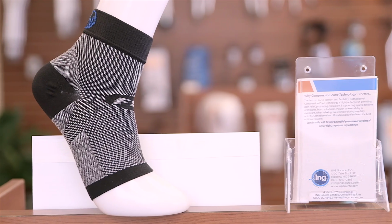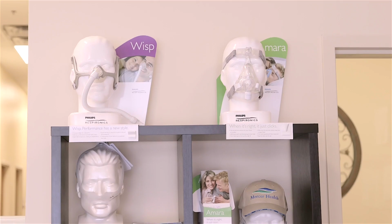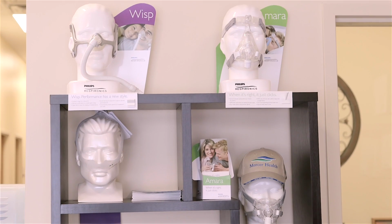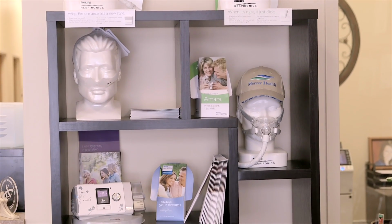They're medical grade compression. They don't require prescription, but often they can help with heel pain, foot pain, or maybe you got some tendonitis going on in the wrist. We also work with orthopedic doctors and other family physicians and offer a variety of splints and supports in that manner.